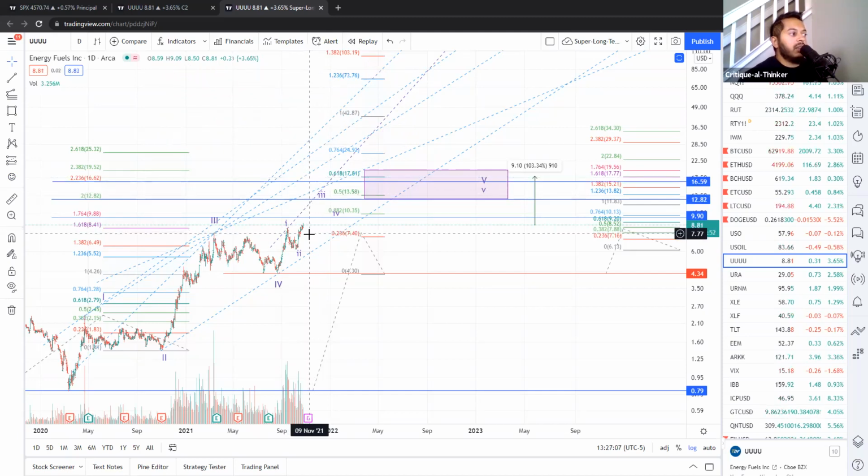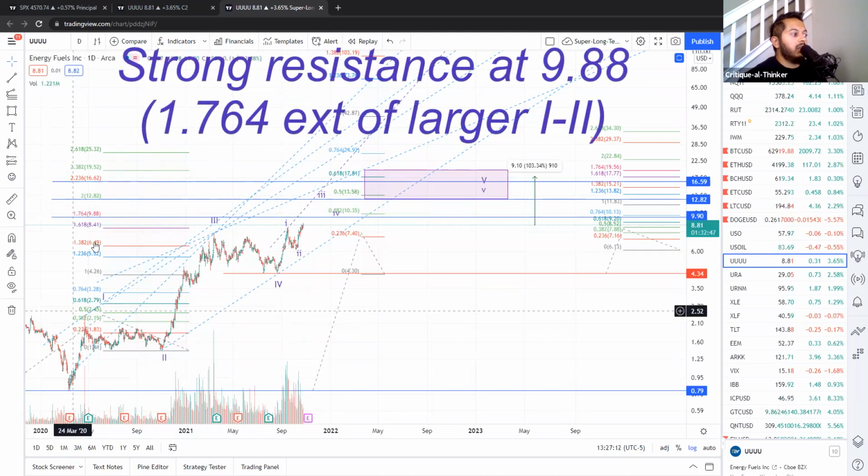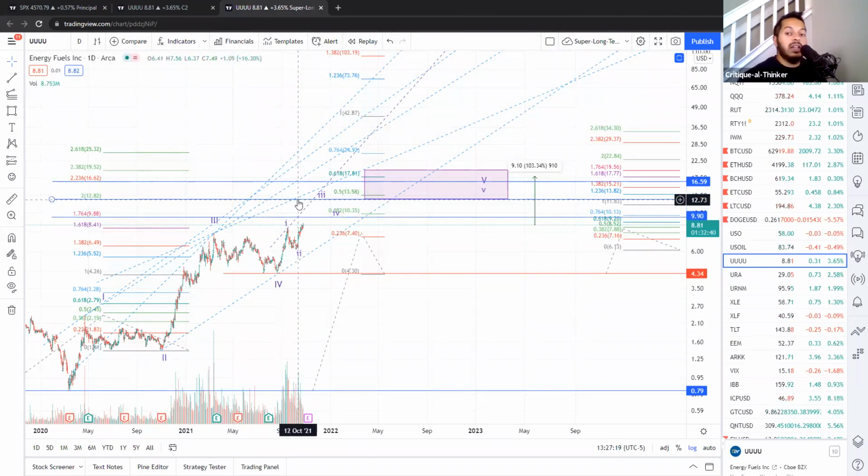There are a couple of significant resistances here. We have a strong one at the 1.764 extension of the original 1-2 over the longer term at 988. So we may bump our heads on that. And then there's a chance based on standard extensions that we could top at 1282. But as I've mentioned before, in commodities such as precious metals, uranium, lumber, or even cryptocurrencies, you see fifth wave extensions more often than not.